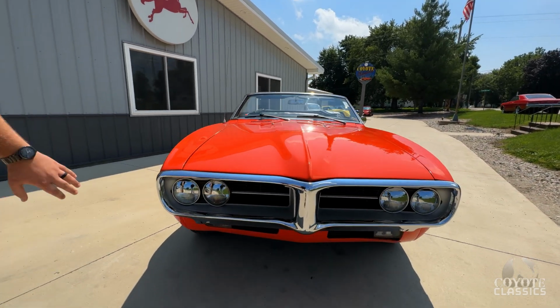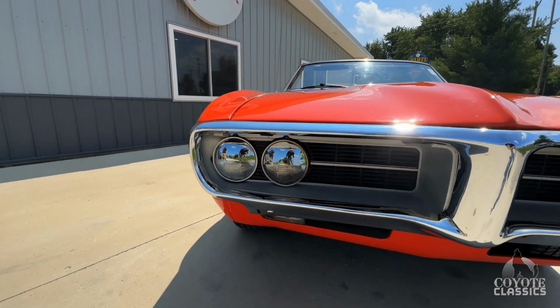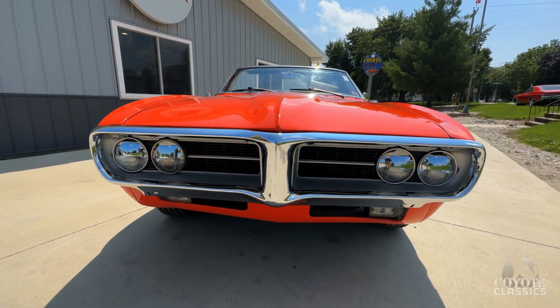I love these too on the headlights, the little half moons. Oh, kind of cool. I didn't even notice that. How's that for headlights at night though, D? I don't know.